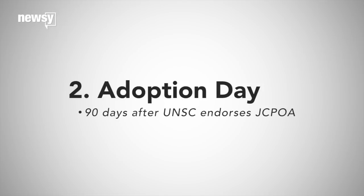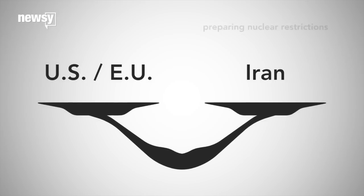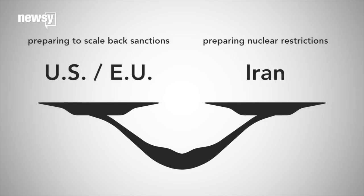90 days after that UN Security Council resolution is endorsed, it's Adoption Day. Each party will begin preparing to hold up its end of the deal, Iran by preparing the necessary nuclear restrictions, and the US and European Union by preparing to scale back sanctions.